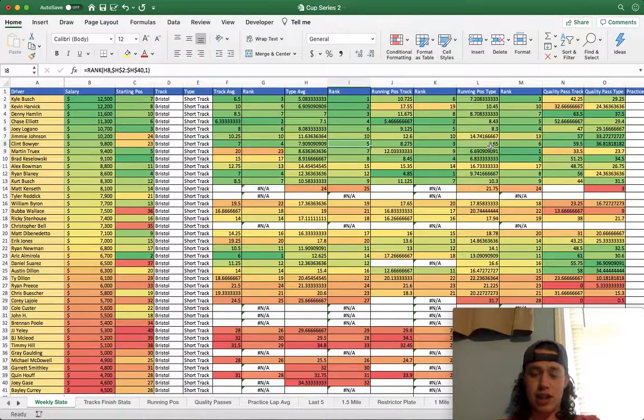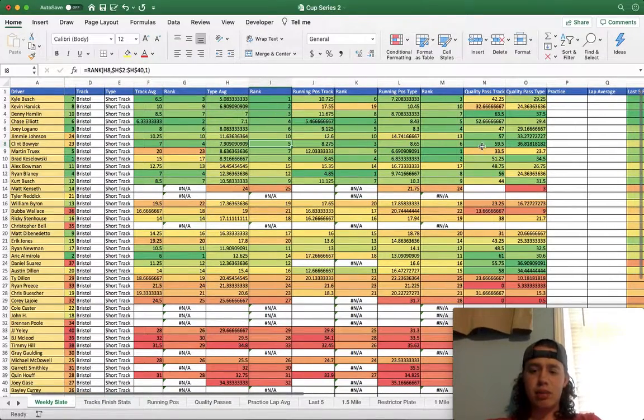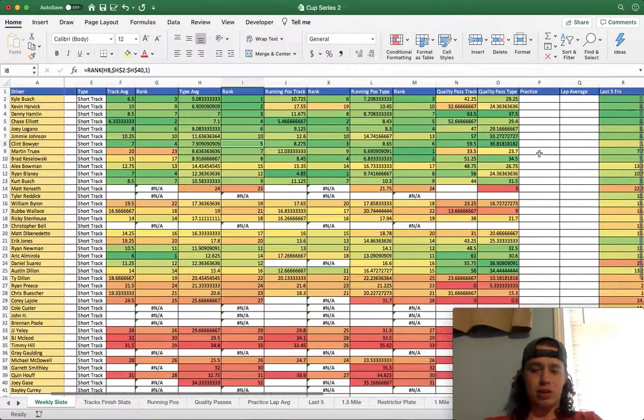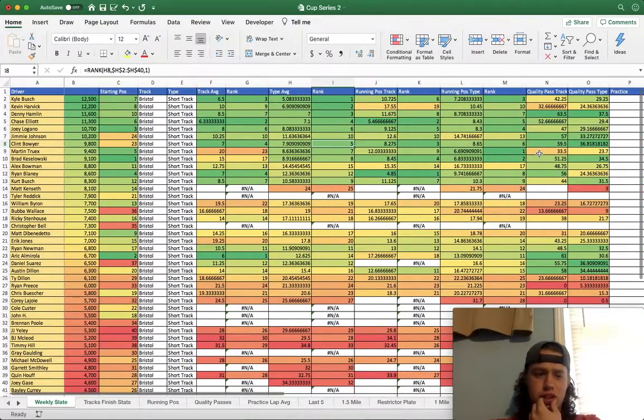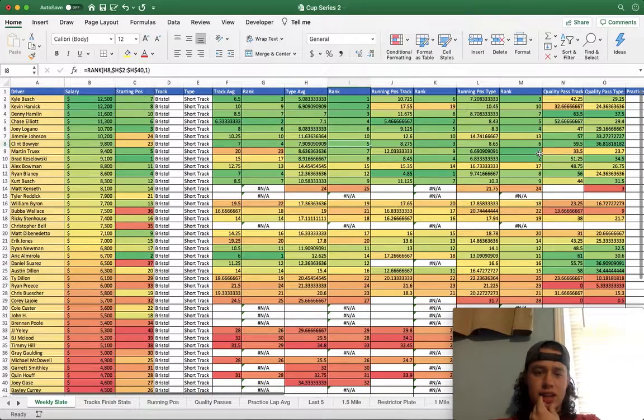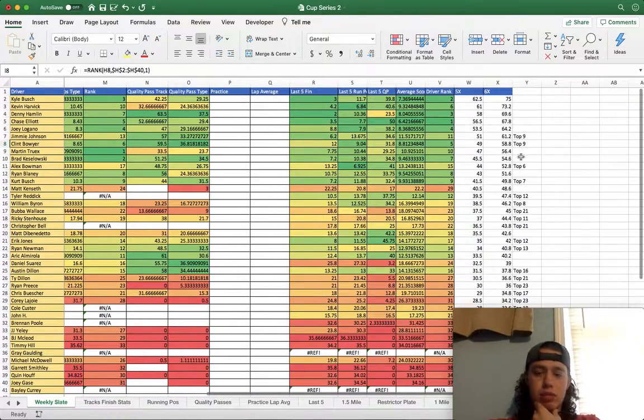That's at Bristol. At short tracks, his average running position is 8.65, which ranks 6th. And then he's got 59.5 quality passes at Bristol and 36.8 at short tracks. So Clint Boyer starts 23rd. That's a lot of PD upside. I understand 9,800 is a lot to pay for Clint Boyer. But he's been really good here, and it's the same thing. You need a top 9 from him as well to pay off that salary.